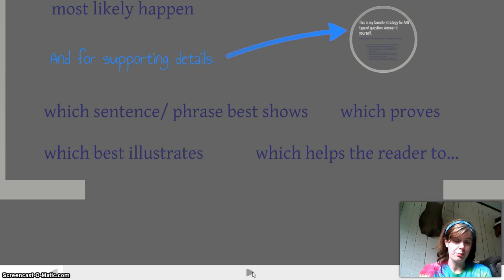And your keywords for supporting details are which sentence or phrase best shows, which of these proves, which best illustrates, or which one helps the reader to. And your supporting details can really go for anything. They're going from making predictions to concluding to drawing an inference, any of those things. Supporting details is just what we look for in the text. So every time I've said to you, find me some text evidence for it, that's what a supporting detail is.